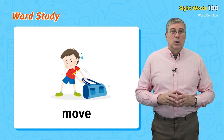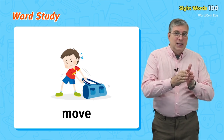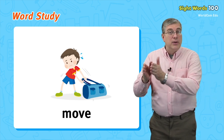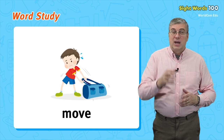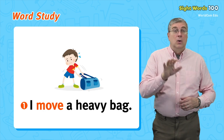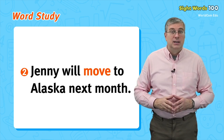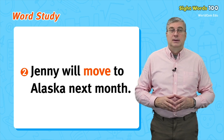Our first word is move. We use this word to say that something that was in one place is going to another place. For example, I move a heavy bag. Or, Jenny will move to Alaska next month.